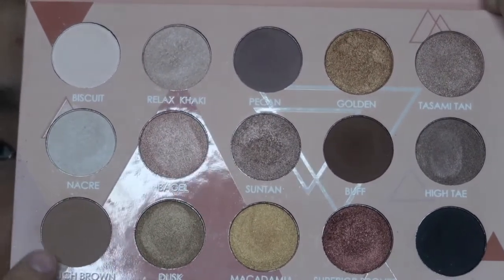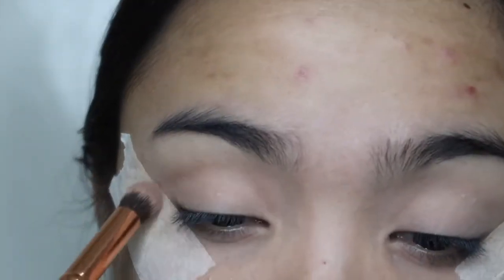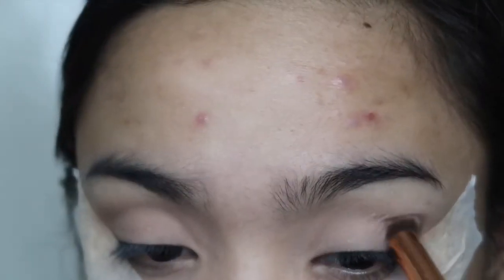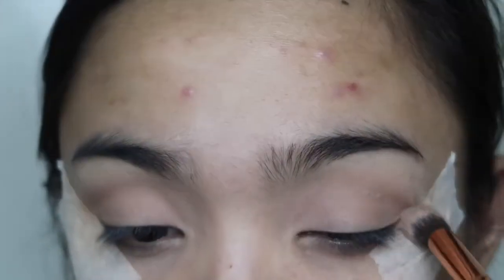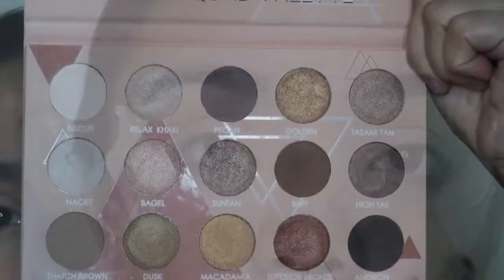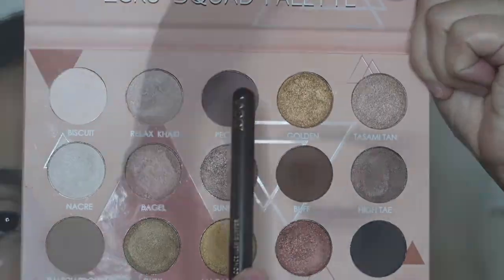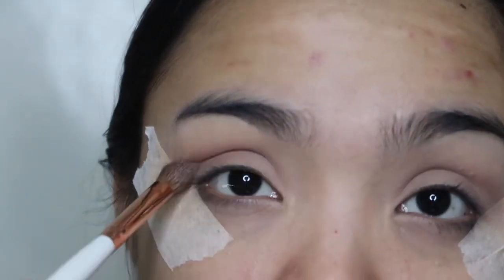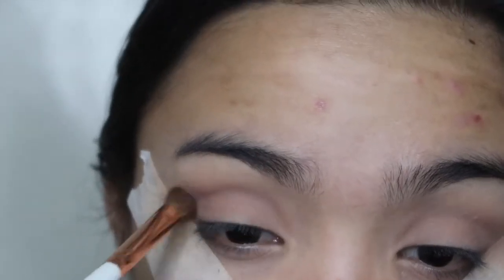And for our first shade and our transition shade, I'm using this touch brown or this light brown eyeshadow, and I'm just blending that on my crease. I'm slowly building up the color on our crease, and to deepen our crease farther, I'm taking this shade called Pecan, and I'm just blending that on the crease just like the first shade.